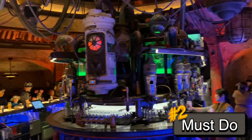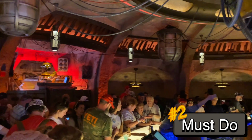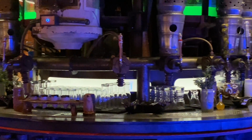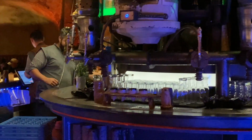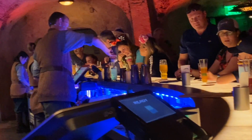Definitely worth the experience. And if space milk is not your thing, don't worry, you can actually have some adult beverages by heading over to the Oga's Cantina bar. Now keep in mind, you do need a reservation to get in there, so once you've secured your reservation, hop on inside and you'll be greeted by the barkeep. And keep in mind, this is 90% standing room only, but the atmosphere in there is very cool, very reminiscent of a cantina that you would expect to see in the Star Wars universe.